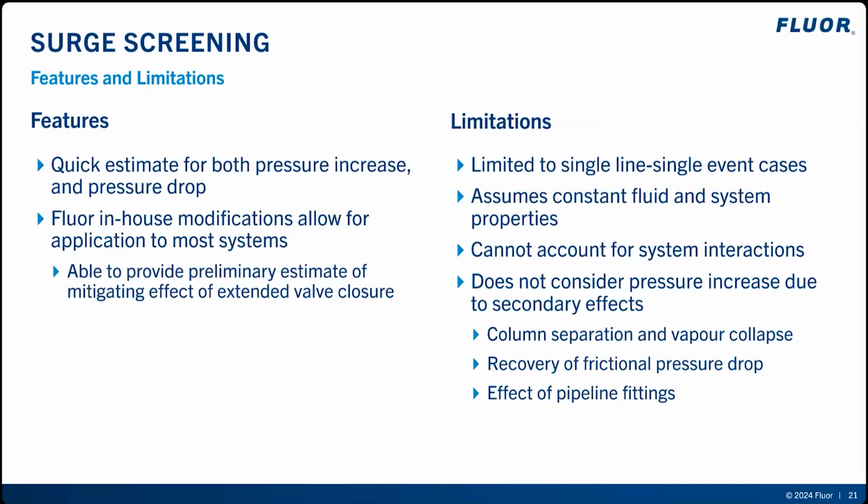Of course, this approach does have its limitations. It is limited to single-line, single-event cases. Often, closing a valve in one location is accompanied by a change in process conditions somewhere else. Additionally, it assumes constant fluid and system properties.